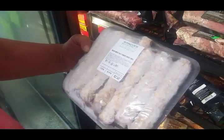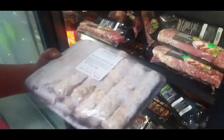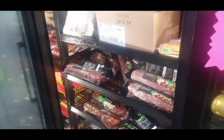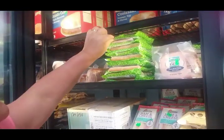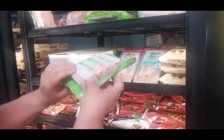$2.52. What are they? Oscar Mayer. What are they? Sausage? Yeah, it's fully cooked. Also, I don't know what they are. Ham and cheese wedge sandwiches. What are these? Chili, oh no, chili. What's that?